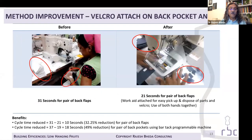This is the second operation, which is about attaching the Velcros on the pocket flap. So in the previous case, she was using Velcro one by one and attaching pocket flaps. The workplace layout wasn't the best, and as a result, it was taking about 31 seconds. The alternative was that we use a programmable bar tacking machine where both the Velcros can be put one after the other. And as a result, the cycle time went down from 31 seconds to 21 and then 19 seconds.